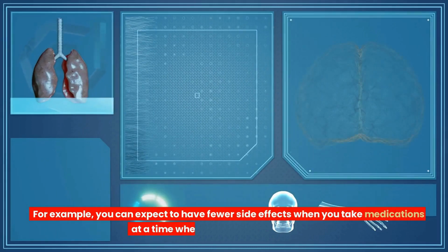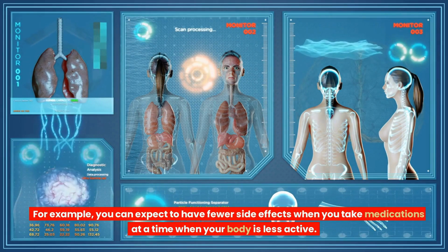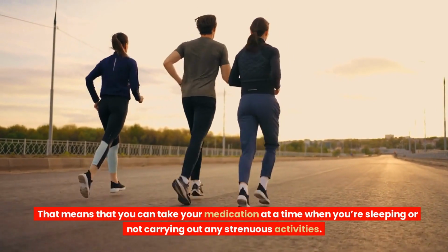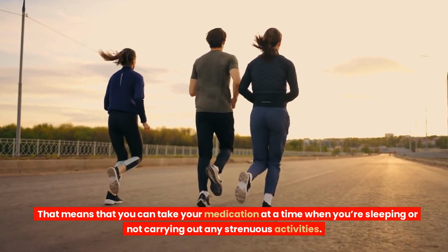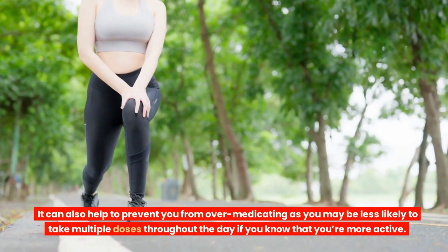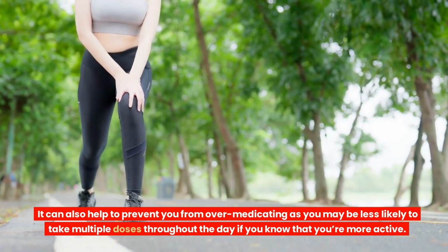For example, you can expect to have fewer side effects when you take medications at a time when your body is less active. That means that you can take your medication at a time when you're sleeping or not carrying out any strenuous activities. It can also help to prevent you from over-medicating, as you may be less likely to take multiple doses throughout the day if you know that you're more active.